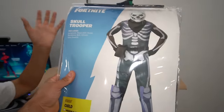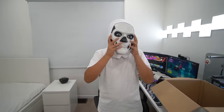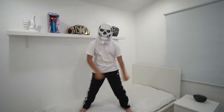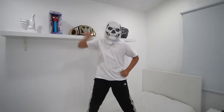It's a Fortnite Skull Trooper costume. You're going to put it on? You got to put the mask on. Skull Trooper right here. Hey, yo. Is he going to do emotes now? Come on now. Enough of the emotes. Yo, baby Scrubs, what are you doing? Is this a celebration? Okay. All right, that's what I call a find.